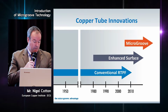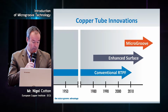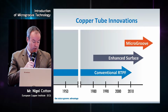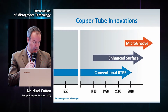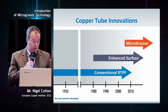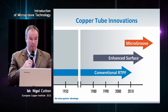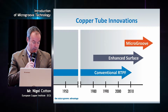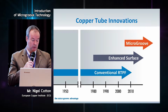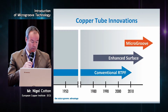Round tube plate fin coil has been used for many years, probably for nearly 100 years. Tubes with internal grooves and enhancement were developed in the 1980s. These internal modifications greatly improved efficiency and quickly became the market norm. The name Microgroove today refers to these internal enhancements as well as smaller diameter tubes.